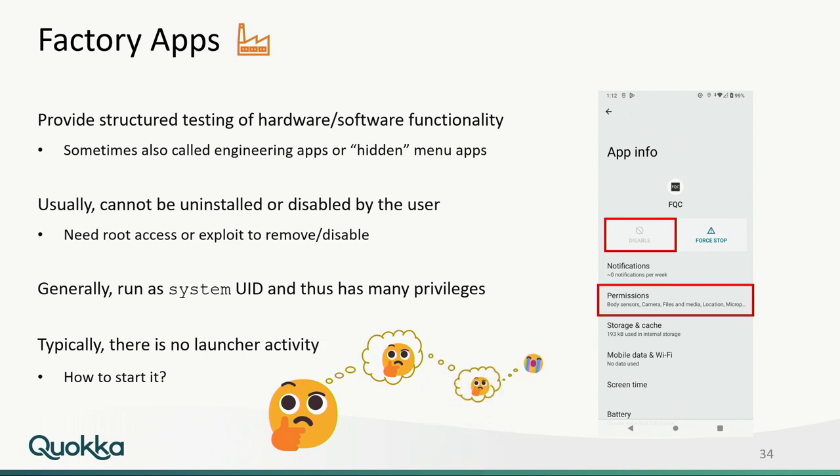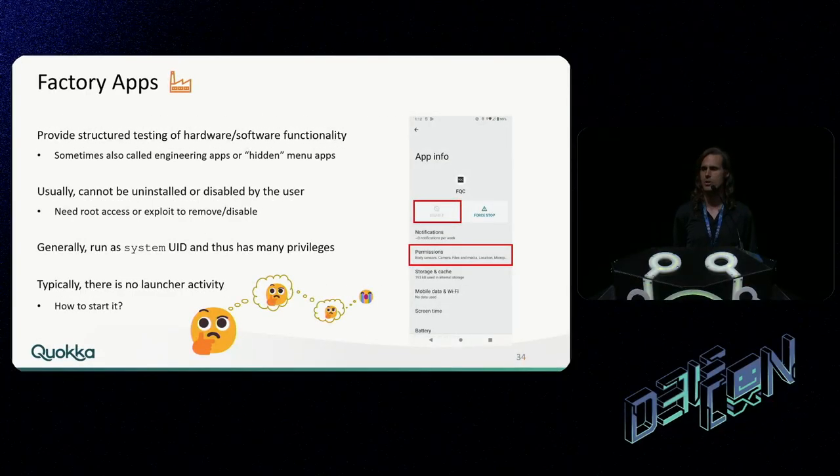So there's something called factory apps. These provide a centralized location for testing of hardware and software functionality. These can come by many different names: engineering apps, hidden menu apps, factory apps. These generally cannot be disabled or uninstalled by the user. You would need root access or potentially an exploit to remove or disable them. They run with a system UID, which makes them quite privileged. Generally, there's no launcher activity, so the user is unlikely to actually use them.